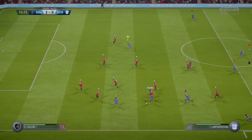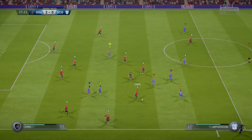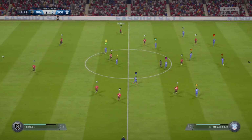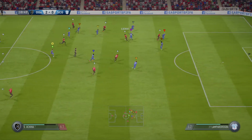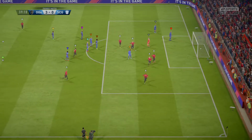It's Takahashi. Here's a chance to attack. Came in with a challenge. Modric. It's good vision to be able to switch the play there. Fujita. Threads it through. Played in the clear. And he's put it in for the goal.